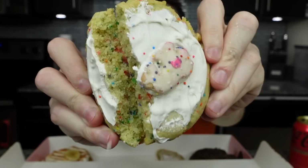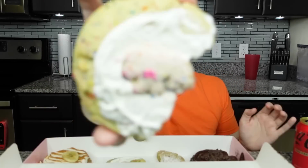Let's try this sugar animal cookie, okay? Just break it open here. Okay. Oh my God, I'm sorry. What is that, an elephant? No, I think that's a horse. I'm sorry, horse. I want the chunk that has the animal cracker on it.